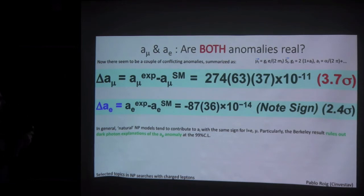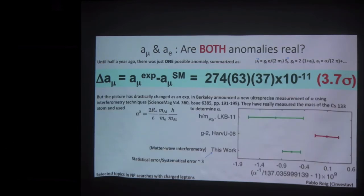Now it is the contrary. Now we see that the difference comes with the opposite sign, and it's somehow significant. In the electron case, the sign of the anomaly is reversed. Is this using only the one data or the combined? No, this value is obtained using just this measurement.